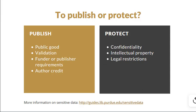And every researcher considering publishing their data has to strike the right balance between sharing and safeguarding. The goal is to make data as freely available as possible and also as secure as necessary. And where the right balance is going to vary for each data set. So some factors to consider are reasons that you may want to publish and share your data.